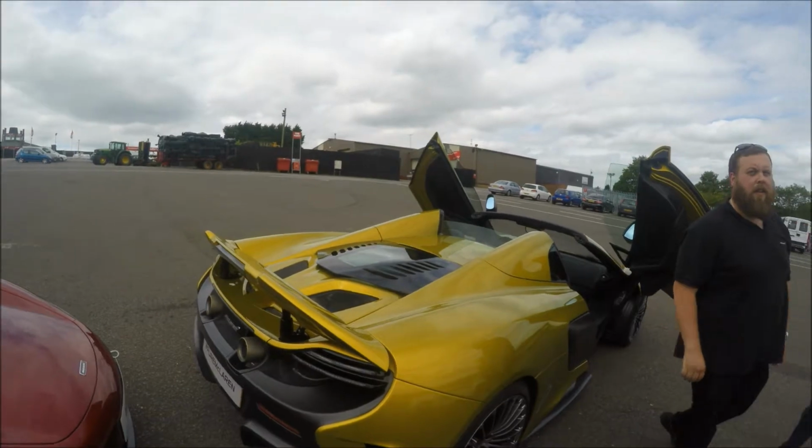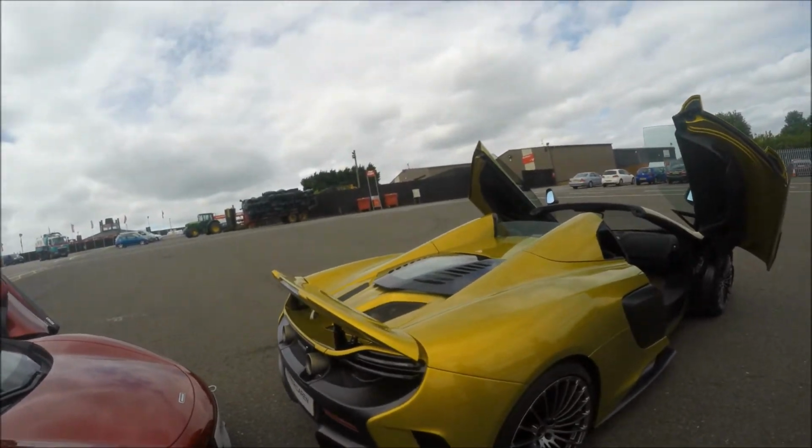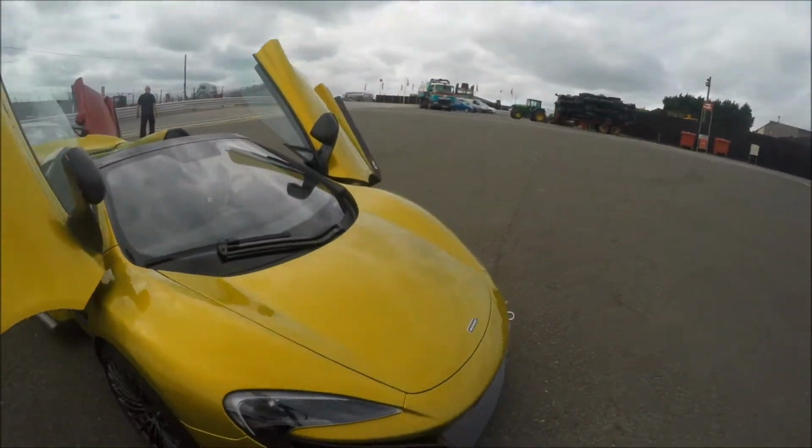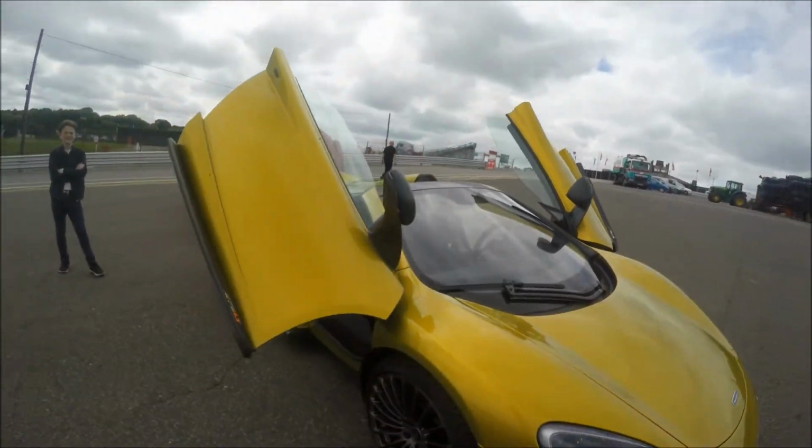And what's the maximum speed you could take the roof down at? What is it, 30 or? Just under 30, yeah. Right, okay. But it's got the dihedral doors, yeah.